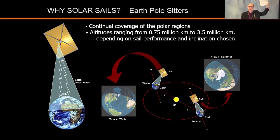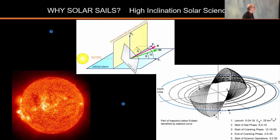And if you had a child with you and dropped a penny, it would not stay in orbit. It would fall to the Earth. Okay? So your sail is actually hovering there. This is a capability that is not currently available with any propulsion system, and a solar sail would enable you to do this. High inclination solar science is really the killer app for the people who are funding Solar Cruiser.